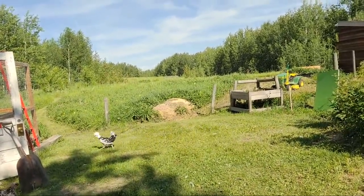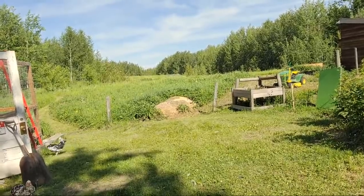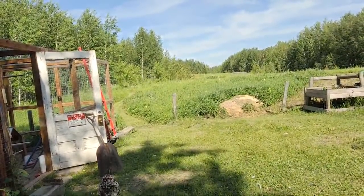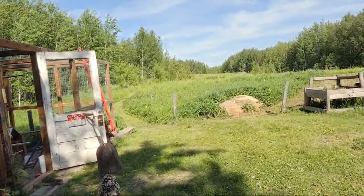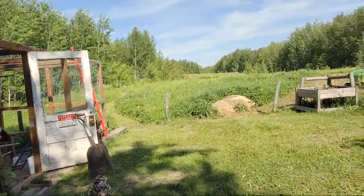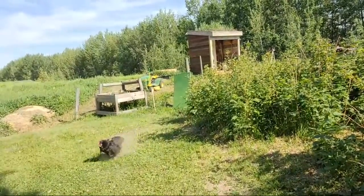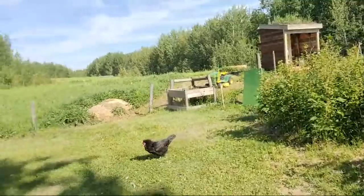Oh, there she is. How you like your new hairdo? Look at her, just running all quick. She couldn't do that before. Is that Opal over there? Yeah. And then there's Henrietta. She was just dust bathing.